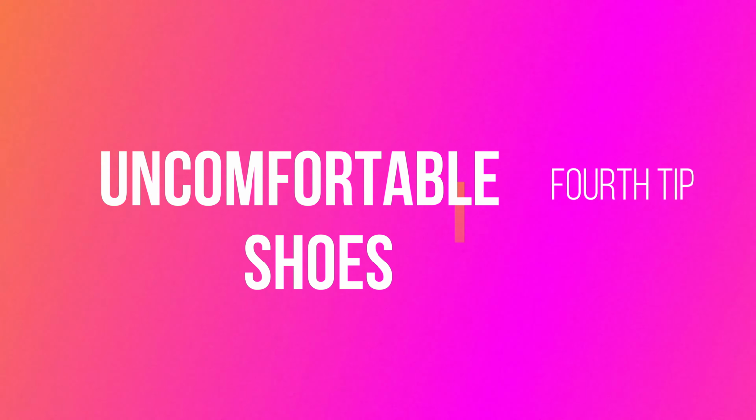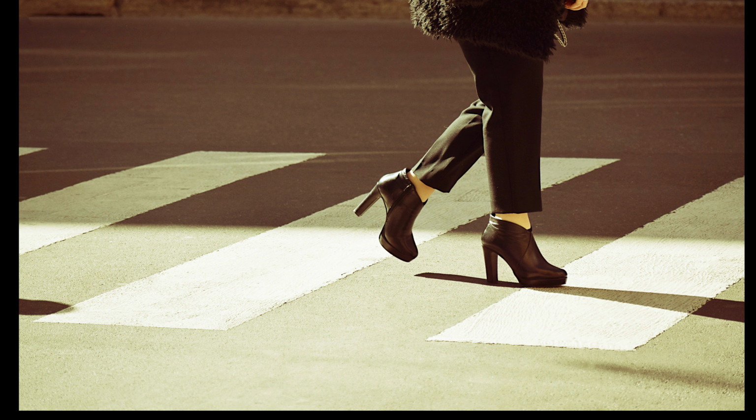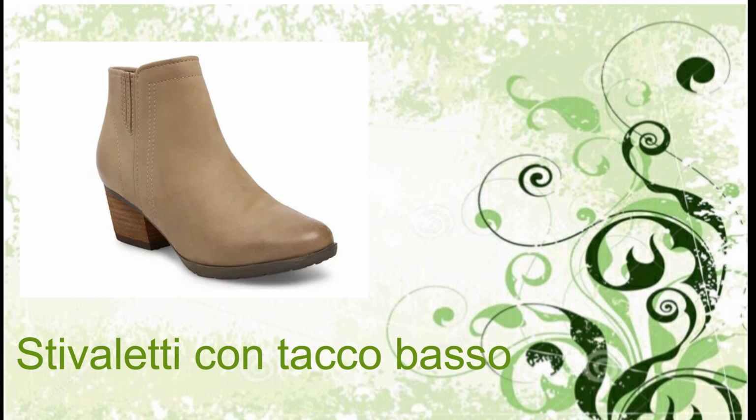So we got to the fourth tip, uncomfortable shoes. Avoid uncomfortable shoes with high heels, tacchi alti, even though you will definitely see Italian women out and about in heels. I think as a general rule when traveling you'll be walking a lot, so it's better to pack comfortable footwear that still looks nice. You don't want to go too casual, but at the same time you don't want to kill your feet. You can opt for slick sneakers as I mentioned earlier, or if you want to wear something more dressy, you can go for ankle boots with low heels, stivaletti con tacco basso.